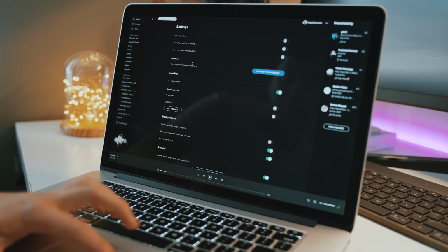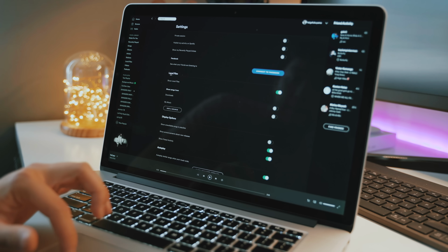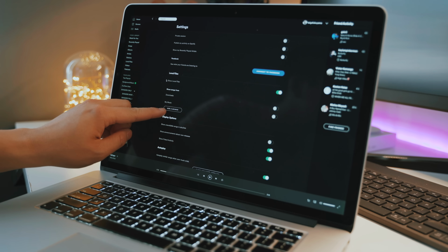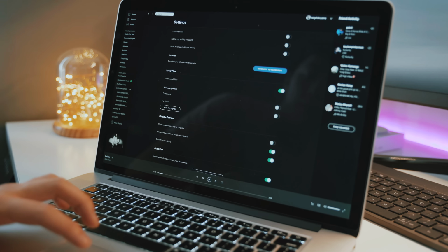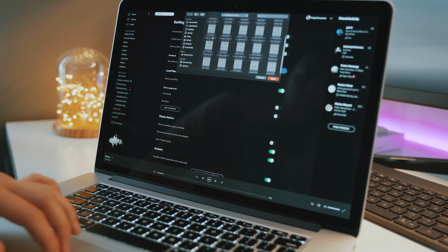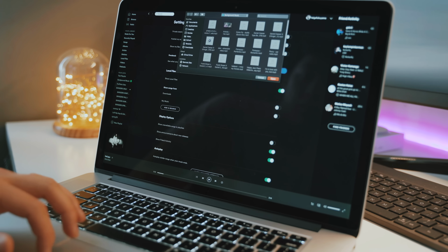So all you have to do is quickly go to your account settings on your Spotify desktop, and when you scroll down, you'll see a section called local files. You will want to have that turned on, and from there you can click the add source button, and boom, from there you can choose to import any .mp3, .m4p or .mp4 files.